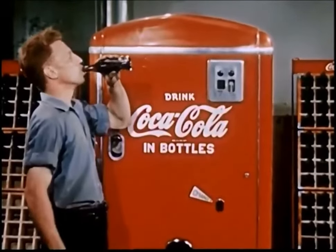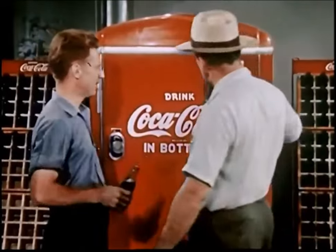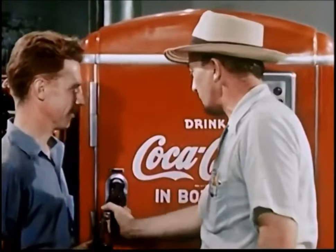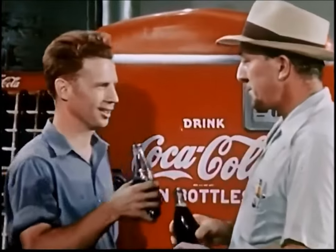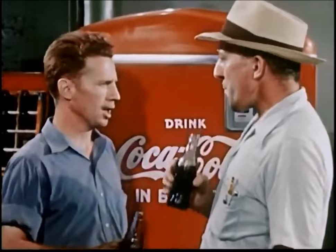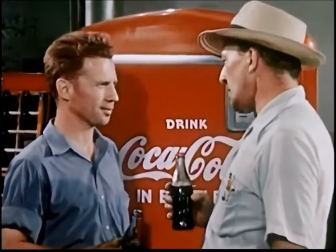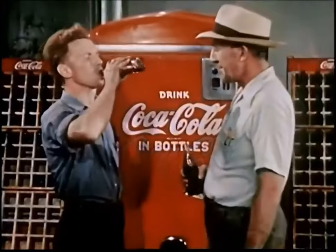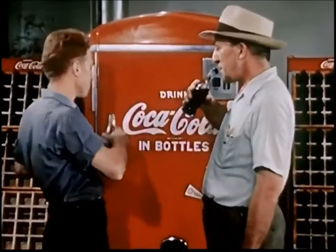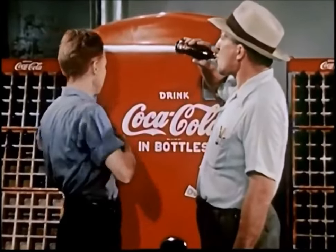Especially quality refreshment. Refreshment you can trust, like you trust the product you make on your job. A quality product made with the best of materials, with experience and care. Here's refreshment you can enjoy quickly and conveniently, and a place to put the bottle when you're through.